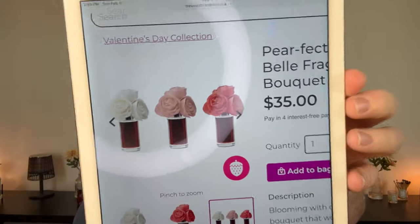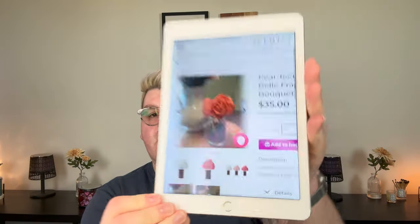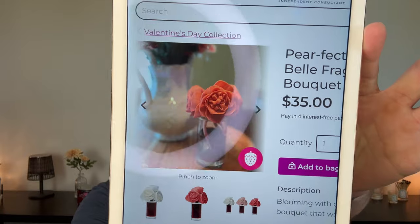How freaking cute is that? So it starts like that, then it starts to get filled with oil, and then eventually it is completely saturated in the oil. And as the oil goes down, this is like a lifestyle picture. Oh, I love that. Isn't that so cute? It says, blooming with color and fragrance, this is one bouquet that won't wither. Our elegant fragrance flower releases beautiful scent while looking lovely in any space. Just set it up and enjoy. No plug, no problem. So I really love that.